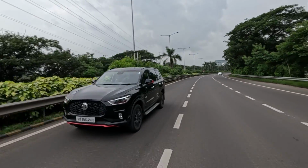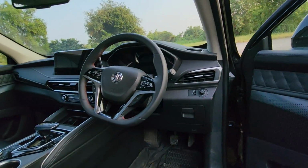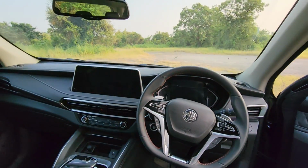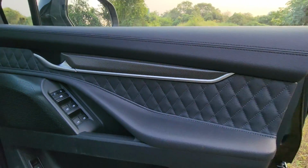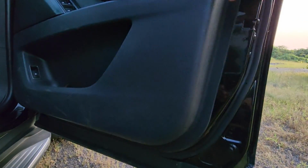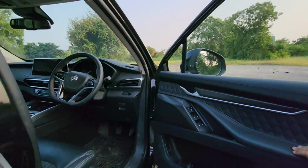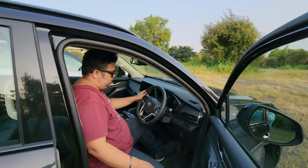Let me just quickly show you first what the cabin looks like at first glance. Just look at that cabin. It looks absolutely futuristic, really high on quality. Look at the door pads here. They've got this quilted effect with contrast stitching on offer. The soft plastics here are also good. This is soft touch, and getting inside just feels so much better.